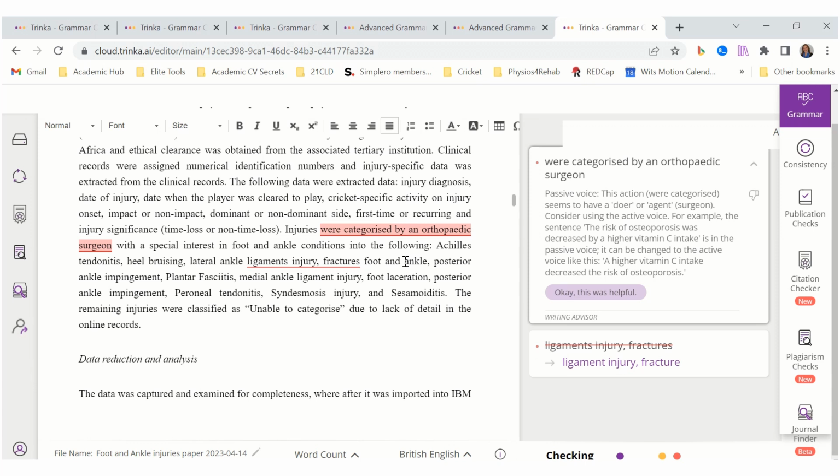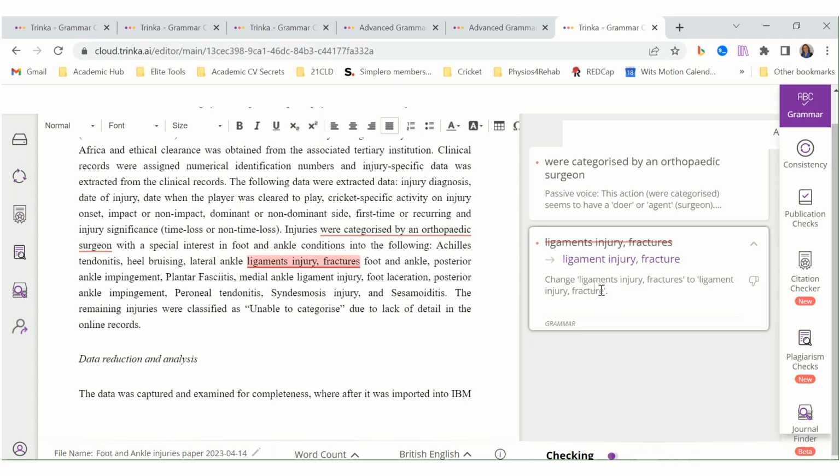the underlined areas. So here's a suggestion where it wants us to change foot to foot. Let's see if we can get to this one. It says our ligament injuries is a problem. Where's that now? Let's see what it says. Injuries were categorized by an orthopedic surgeon. It says it's in the passive voice. Okay, this was helpful, so we can decide if we want to change it to active voice. This one, it suggests ligaments injury fractures. Change to ligament injury fracture. Okay, we can consider that.